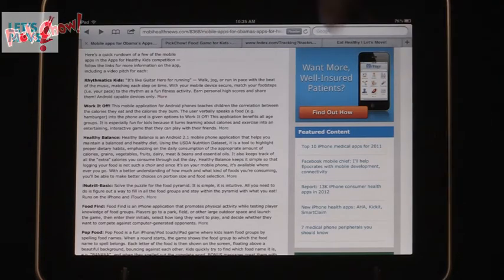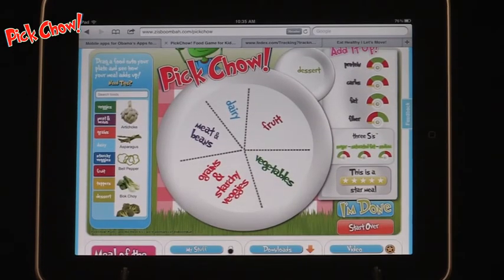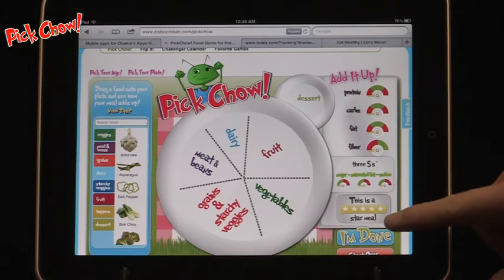This one is called Pick Chow, and you can see that it's all about food, all about eating, what's healthy. This one needs to run off of your computer. It doesn't work well with the iPad, but I wanted to show you what it looks like. You go through and you fill your plate, and then you can decide your proteins, the carbs, how much fat, fiber. Something that I really liked about this one is that you build your avatar. After you fill your plate, you actually play a game with the avatar that you create. So these are some great sites that you can visit.